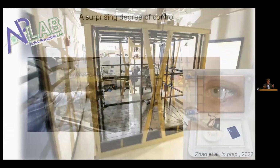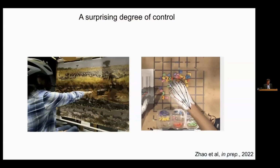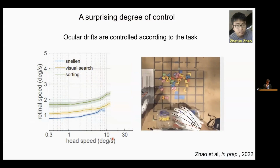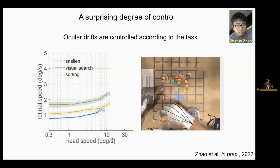And so now they can perform real tasks in the 3D world, like, for example, pointing at objects in the scene, performing a Snellen eye chart while moving their head, or grasping objects and sorting them according to their color or to their shape. Different tasks lead to different speed of the image on the retina, irrespective of how much the head is moving. So we are really trying to tune that amount of motion according to the task that we are performing. And the evidence is that it's according to the information, the scale of the information that is relevant to that particular task.